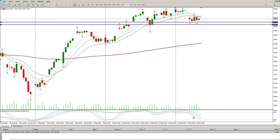But what has happened is that the oscillators have moved to the downside, and you can see they're both looking like they're going to be turning to the upside. Right now, the futures market for the DAX is up 0.37%, so we're sitting at 13,748 at the moment.